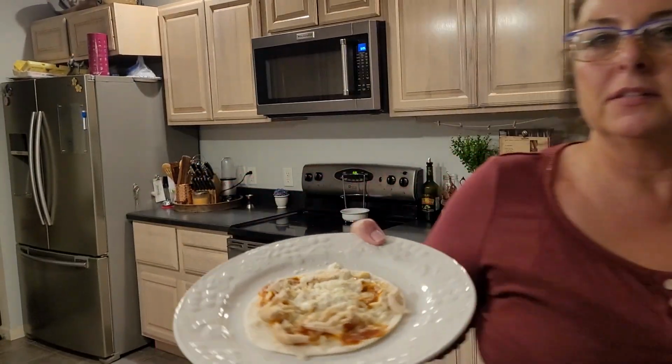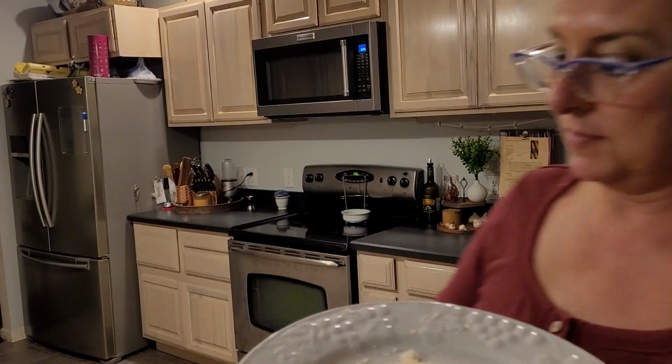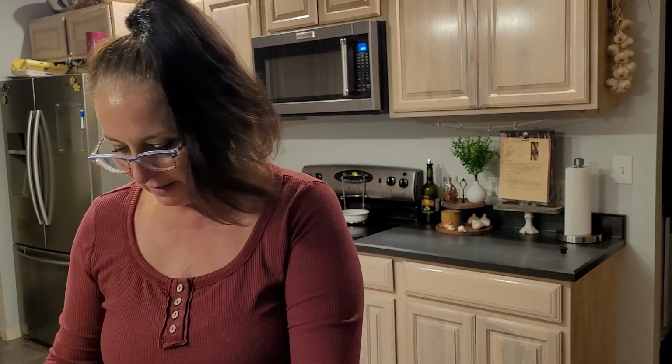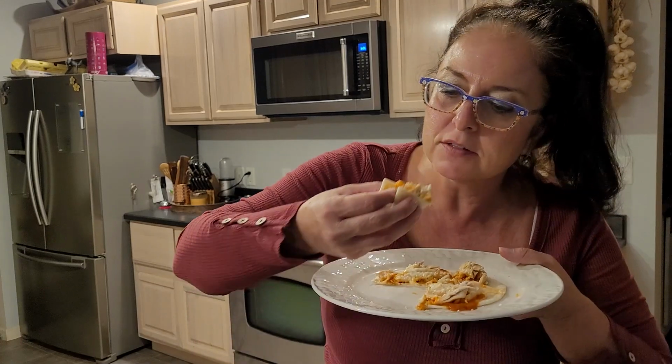Okay, so this is the result of what I just made. I just popped it in the microwave for about a minute, and I'm just going to treat it like a pizza. Okay, so it might be a little sloppy here. So I cut it into some pieces, and I'm just going to go ahead and give it a quick try. It's a little bit flimsy since it's more on like these taco shells.